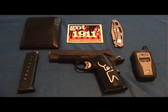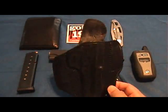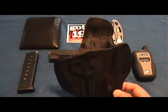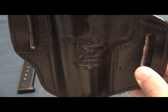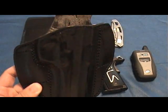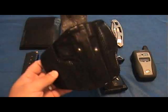But anyway, I carry it strong side in this Don Hume 721 open top pancake holster. I don't know if you can see that or not, but there she be. OT just stands for open top. It's a comfortable holster. I actually got this thing used. It wasn't really my first choice per se, but I'm not disappointed by it in any way.